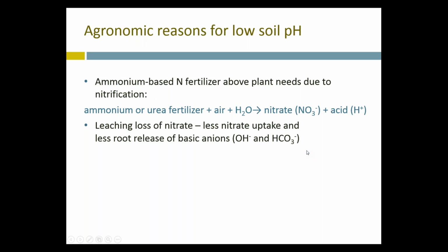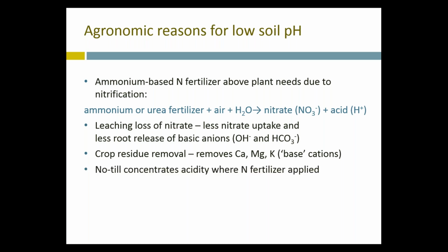Turns out mathematically and chemically, if a plant uses every last molecule of nitrate, there should be no net acidification, but that is rarely the case. Also, crop residue removal can lower pH because it removes what we call our base cations, such as calcium, magnesium, and potassium. In addition, no-till can concentrate the acidity where the nitrogen fertilizer is applied. So no-till doesn't cause this problem, but it can make it worse in certain areas.